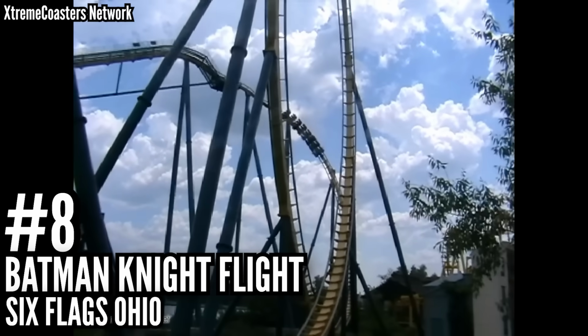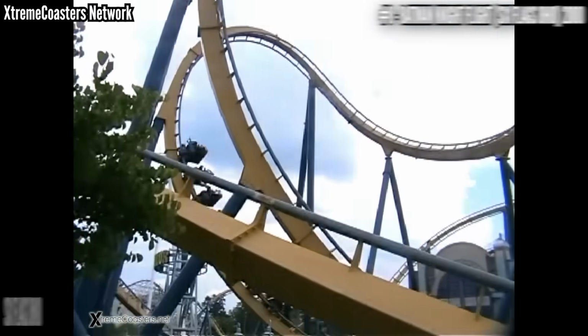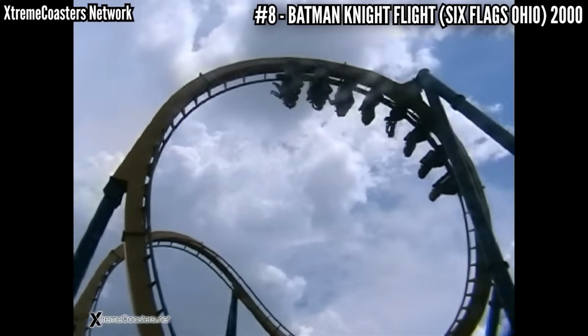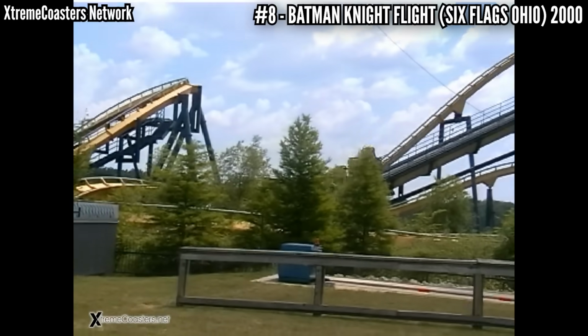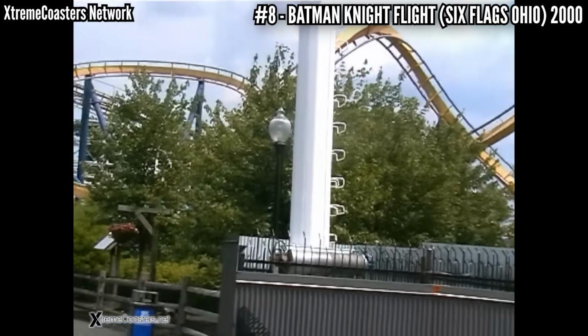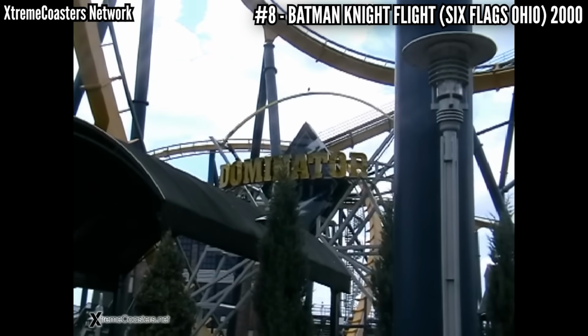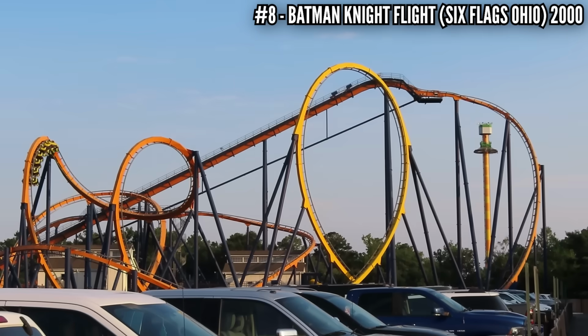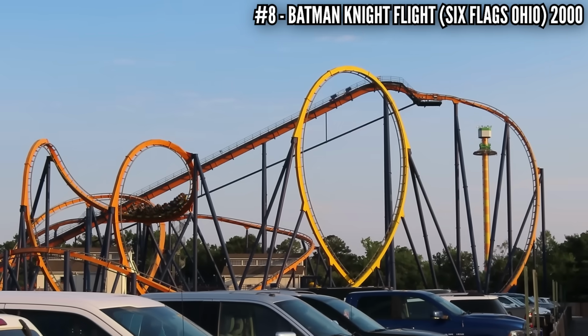Number 8. Batman Night Flight at Six Flags Ohio. The fourth and final Six Flags Ohio coaster, Batman Night Flight, was their biggest draw. This was, and still is, the world's longest Floorless coaster, 4,200 feet, only 5 inversions, but lots of extra twisted track. This was renamed Dominator when Cedar Fair took over in 2004, closed with the park in 2007, and Cedar Fair sent it to King's Dominion, where it rolls on to this day.